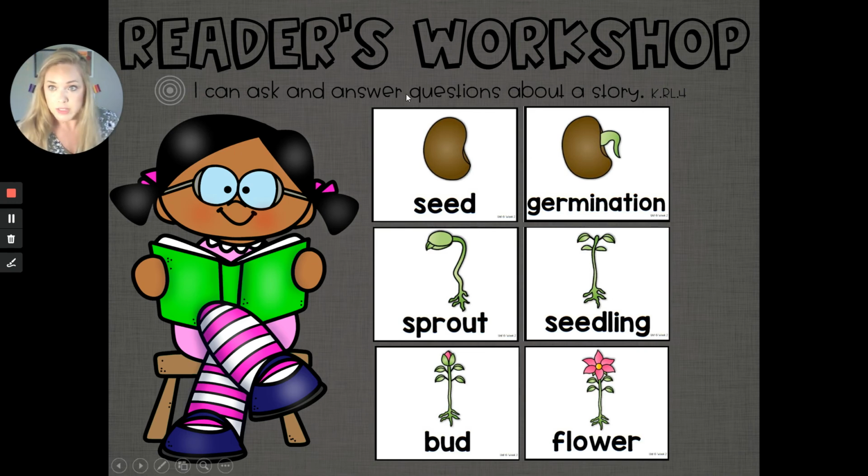So step 1, you have a seed. Step 2, we have germination where the little part pops out. Then you have a sprout, and then that sprout turns into a seedling, a baby plant. Then the seedling gets a little bud and then opens up a flower. All right, so I'm going to ask you a couple of questions. What part happens first in the plant life cycle?